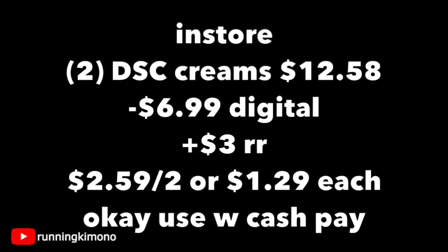So 2 cans of that shaving cream or gel or whatever they call it. It's $12.58. Subtracting your handy dandy $6.99 digital coupon, you're going to get back your $3 register reward, making it $2.59 for the 2 cans, or $1.29 each. If you wish to use a little bit of Walgreens cash, so you're really not feeling this one out of pocket, by all means go for it.